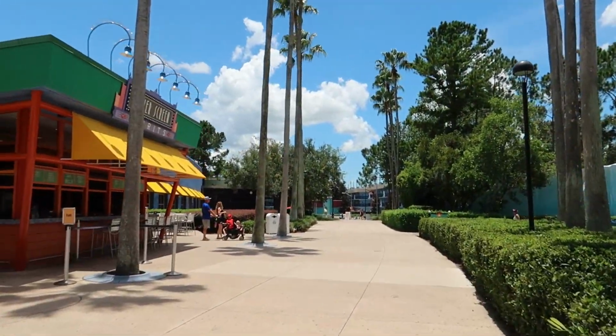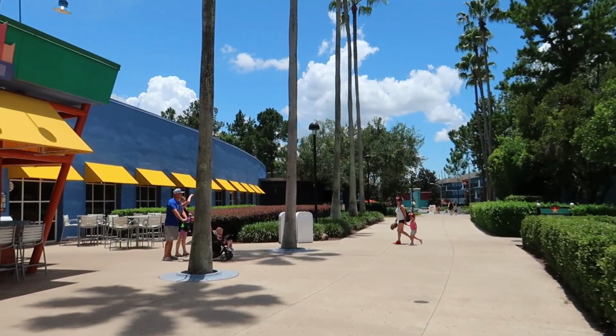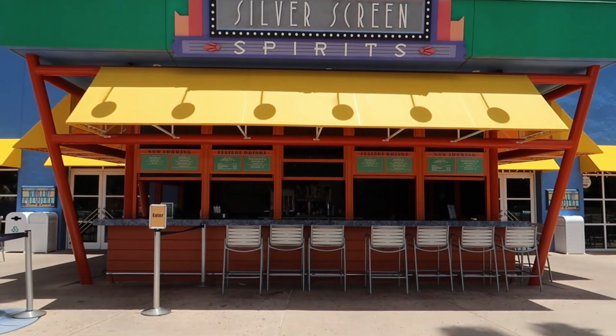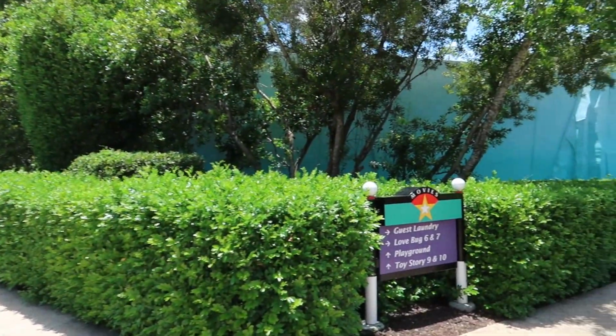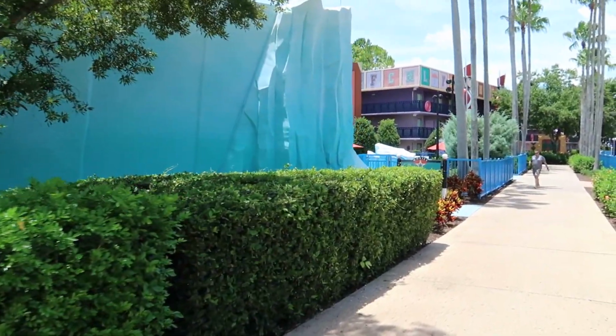This is gonna lead us over into the Toy Story section of the hotel rooms. And here's another shot of the Silver Screen Spirits. That's where you can get some drinks if you're hanging out by the pool. From the Silver Screen here, I'm just gonna take a peek over at the washroom area and the guest laundry, which is just located right here.